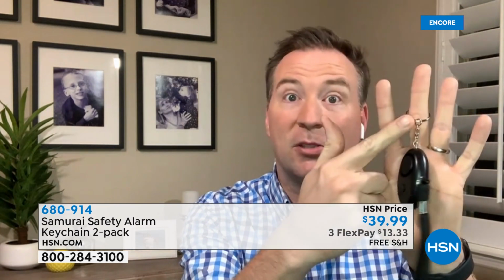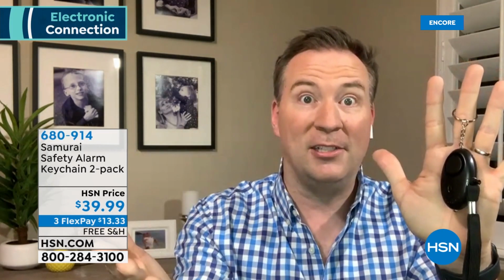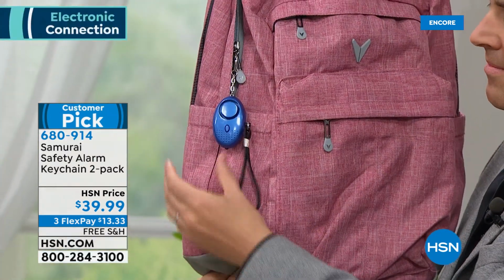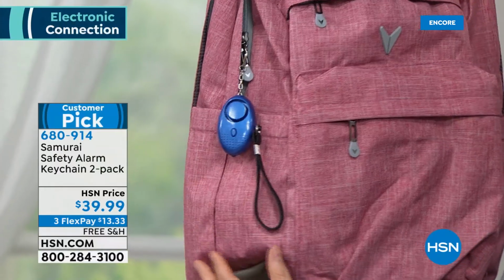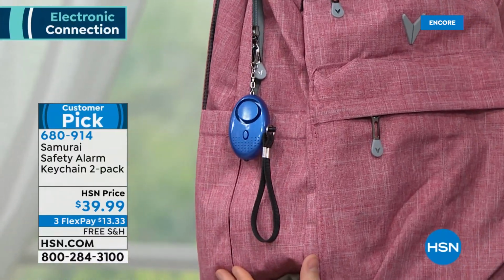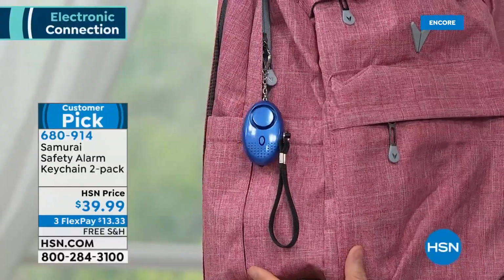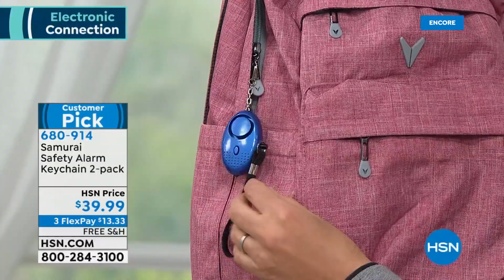And I love the way this trigger system is attached. It's attached to a key ring. So put this on your keychain, put this on your dog leash, put this on your purse. Every one of my kids has it on their backpack as well. I have it in my car because in case something happens when I'm driving, that's there too. But like Adam mentioned, this is so loud. This should go with you anywhere. And when you pull the trigger system, anyone within 200 feet is going to be able to hear.